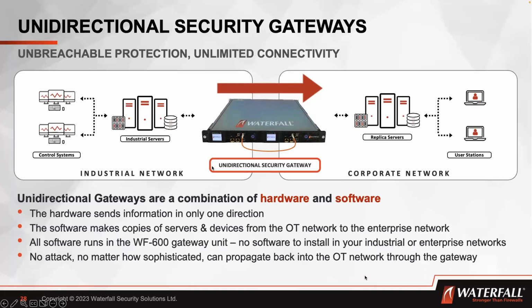With a firewall, you hope that the firewall does not let anything back. With a unidirectional gateway, it's not physically possible for the gateway to send anything back. There is no laser on the receiving circuit board. It's deterministically one way. The only way to hack it is to go up to it with a hammer.